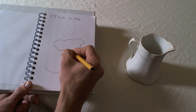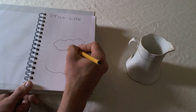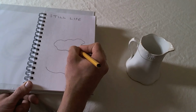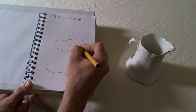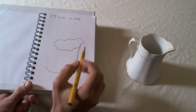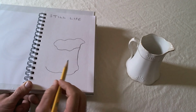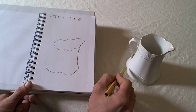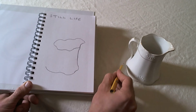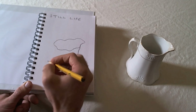Some of you who've maybe practiced this before, you might not need to move your pencil back over to the object that you're looking at. You might be able to just do it by looking and drawing over here on your paper only. That just takes a bit more skill and lots of practice to do that. Okay, I think I'll come back down to where I started here and work this way. Go up, then I'll do the handle.